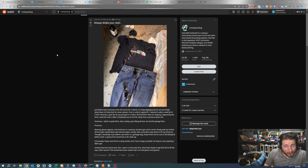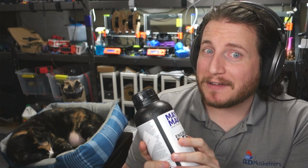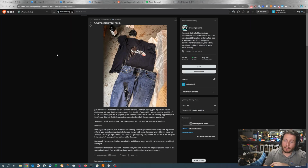This user though had a bit of a problem because they're using a 4-liter jug. This is a 1-kilogram bottle, and this 1-kilogram bottle is not all that heavy. 4 liters of it is quite heavy. Let's read the story. Just before bed, I wanted to kick off a print for a friend, so I begrudgingly pull my vat and slowly drain and clean it. I hate that for some reason. Do people drain and clean their vats between prints?